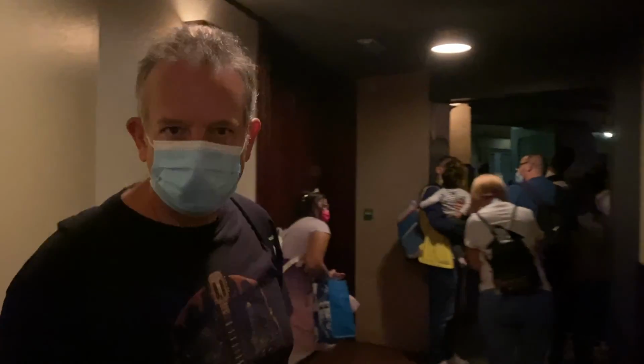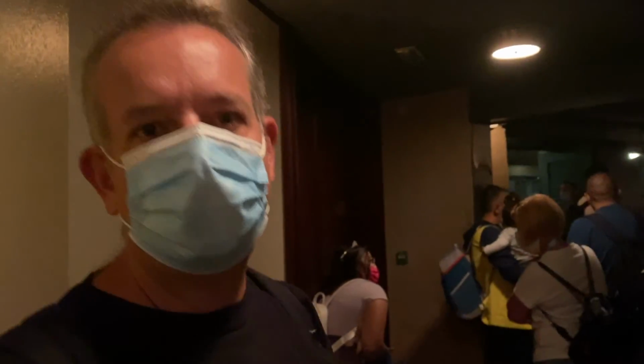Anyway, back to Rob. Now, interesting, Premier Access. I was unsure about this, but it's turned out that it was worthwhile using for us. The queue's gone down a bit now, but a few minutes ago, the queue for Ratatouille was an hour. So we paid €12 each, that's €48 in total, to jump on basically the FastPass queue.